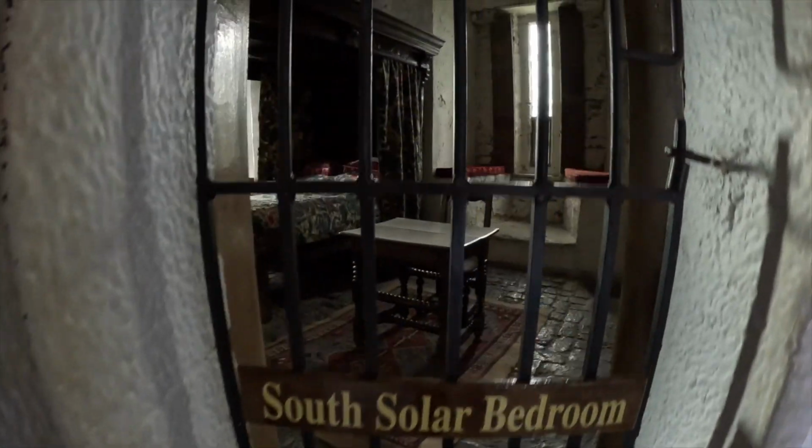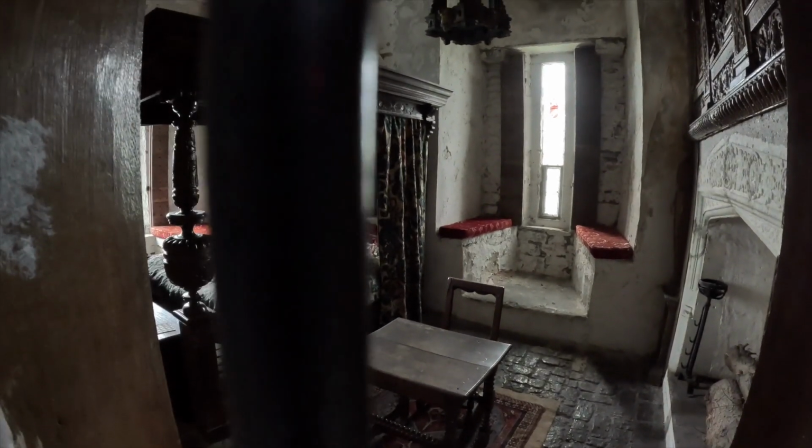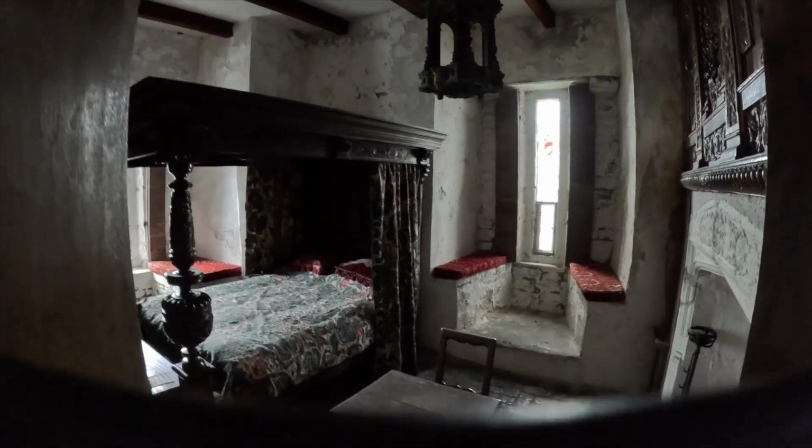As you can see, this is called the South Solar Bedroom. Our map diagram doesn't give any more information about the furnishings or anything else about this room.